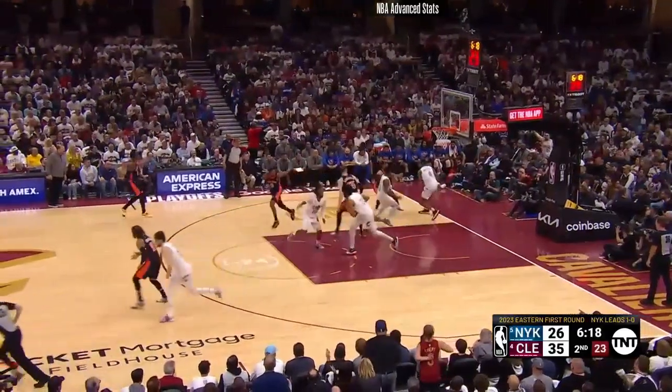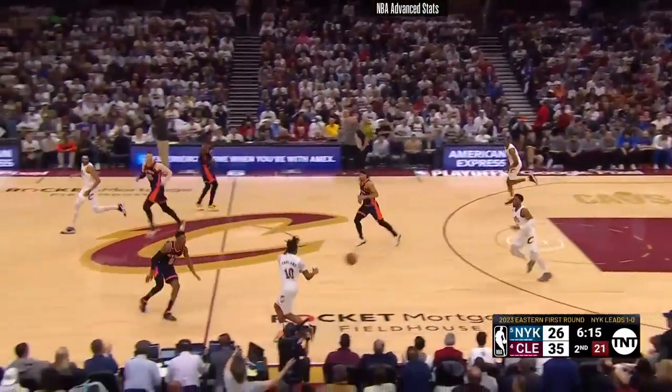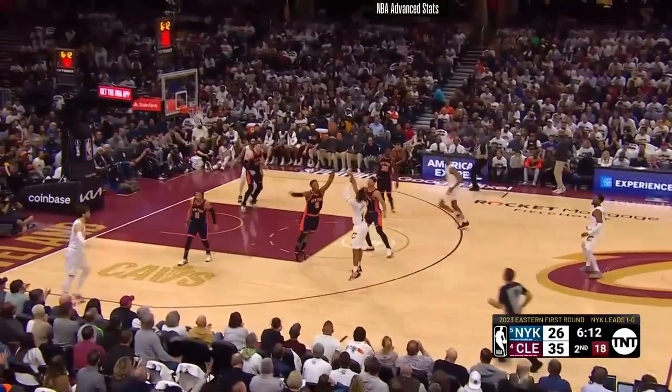Sneaks a pass in there, with another turnover. Cavaliers come back the other way. 9 turnovers for the Knicks. Garland 3.